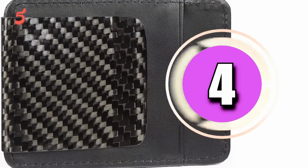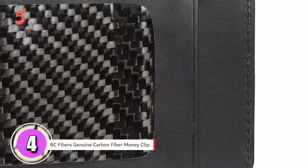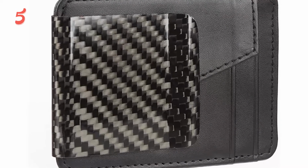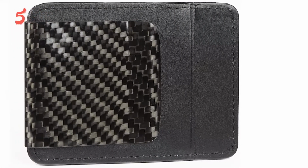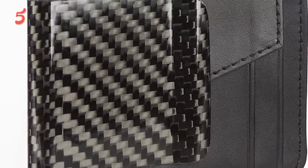Now moving to number 4, the RC Fibers Genuine Carbon Fiber Money Clip. Here's a subtle shift on the minimalist wallet design. The carbon fiber on the RC Fibers wallet comes in the form of a beefy money clip. A leather insert has the capacity to hold 4 cards, with 1 cutout slot for fast access.